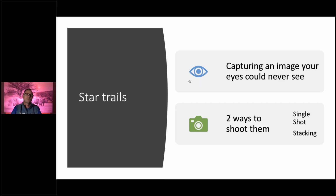And there are two ways to shoot this. You can either do it in single shot, where you have a camera release, which we open up and we lock the shutter open and we leave it running for as long as we can. Or we stack images, where we take numerous images and then stack them on top of one another. That last trail that you saw was done by stacking. I used 670 images taken consecutively after one another with no gap in between the images to stack and create that image.